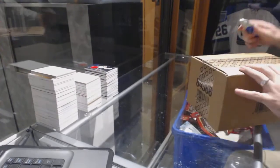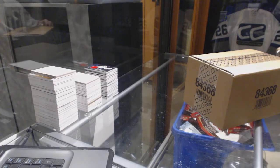Now here's the extra stuff. If you guys get anything extra in here, you can thank the Double Down for that.